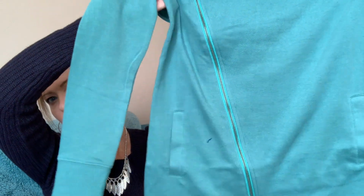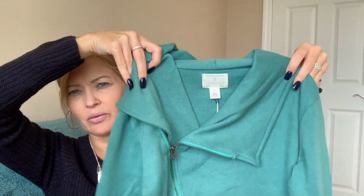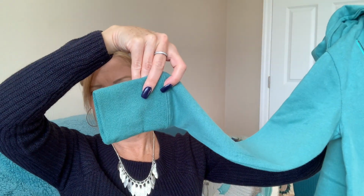Next up is this very, very soft asymmetrical drape collar terry jacket by Caslon for $31.60. I love how soft this is. It has the pockets on the sides, and this very cute asymmetrical collar, but it's not too big, I don't think. Hopefully it lays nicely when I try it on. It does have the ribbed wrist here. And I like the color. I think the color is pretty.